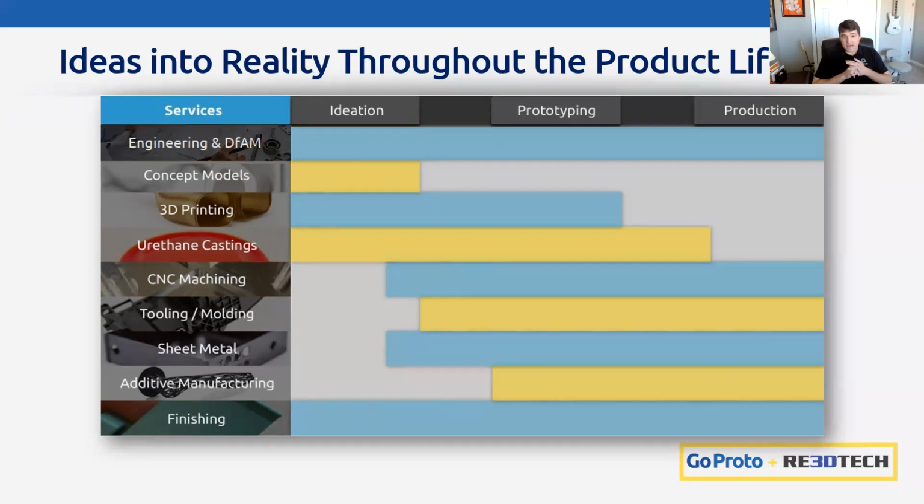Urethane castings can be on the ideation side, but it lends itself more to the prototyping and low volume production side of things. We call it urethane castings. A lot of people call it RTV molding. You're basically making a silicone tool around a master pattern of the part, and then you cast a 2-part urethane into that silicone tool to produce the part you're trying to achieve.